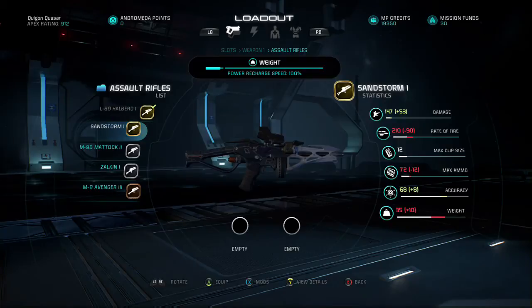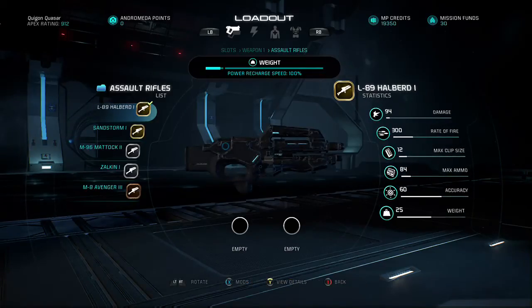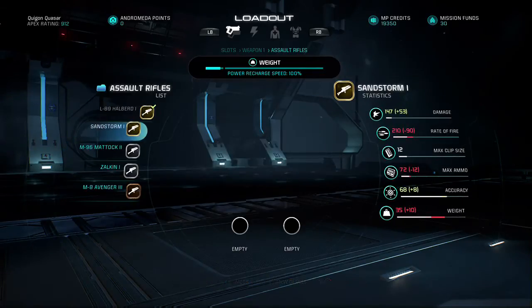So that's going to be more specialized for a long-range character, whereas the Halberd is still long-range for long-range characters, but it's still a one-size-fits-all, much like the Mattock.